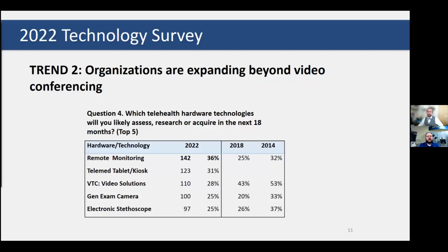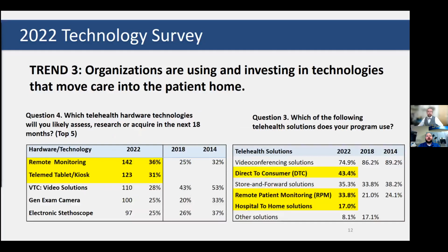And we think this is reflected in the next trend that we've seen, which has been a move to more care directed to the patient in the home. With the COVID pandemic, we saw, at least anecdotally, that there was more care being delivered to the patient home. The patient home was the frontier of where telemedicine was happening. And the survey data really helps us show that. It really helps us reflect those changes. In 2 questions that we had, we found that on the left-hand side there was a large interest in evaluating remote patient monitoring and tablet-based telemedicine solutions, as well as, in the right-hand column, a rise in the number of direct-to-consumer remote patient monitoring and hospital home solutions that were actually being used among respondents.